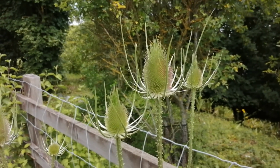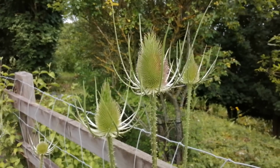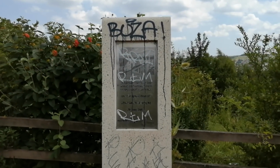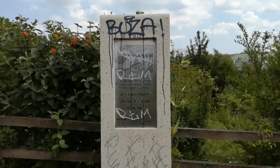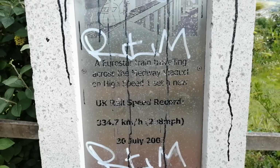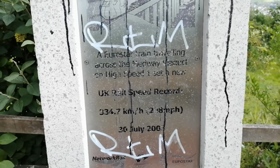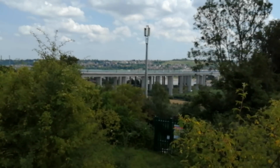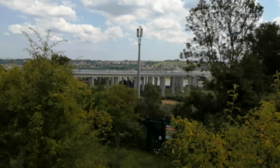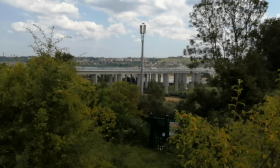HS1 or High Speed 1 is the name of the 68-mile high-speed railway line that whisks Eurostar trains from London St Pancras to the Channel Tunnel en route to Paris or Brussels, and South Eastern Railway's Javelin trains to East Kent. In the future they are expected to be joined by Deutsche Bundesbahn trains to such places as Frankfurt and Amsterdam. The line took 9 years to construct, and the full length was completed in 2007.